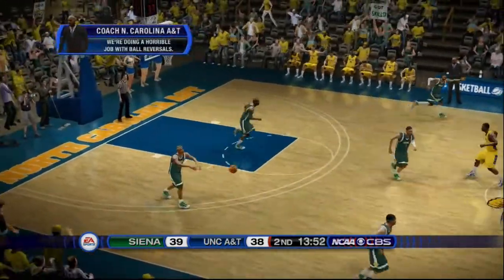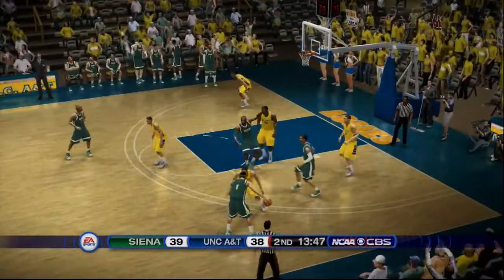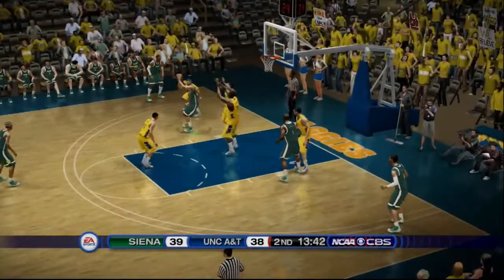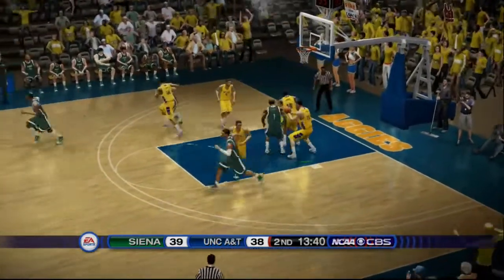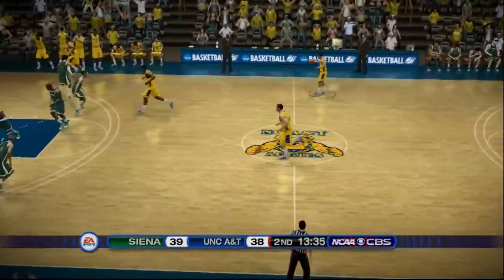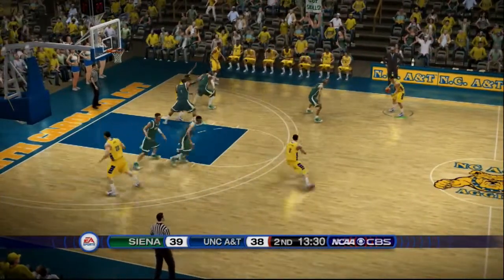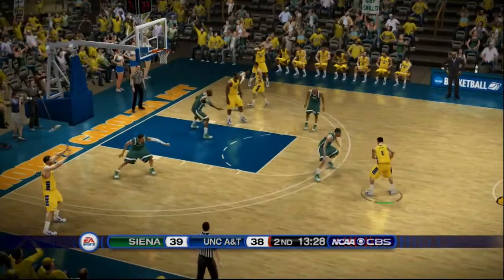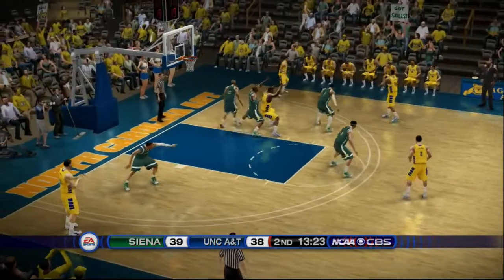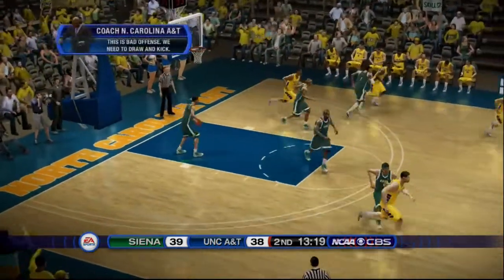Got to fill the lanes now. Get out and fill, please. They work the perimeter. Shots off. Transition. On the right side. In the lane. And another missed field goal.